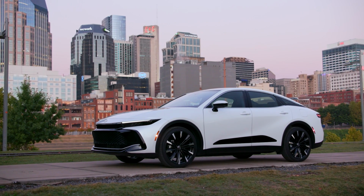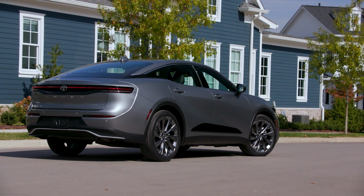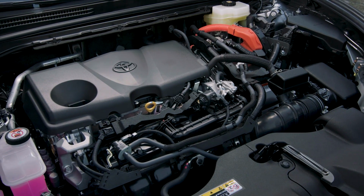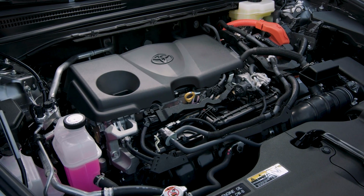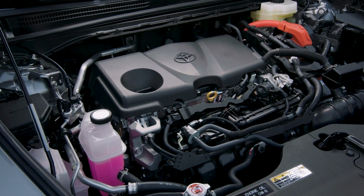Now, as mentioned, the Crown is available in 2 different hybrid versions depending on which trim level you go for. The base, XLE, and Limited trims come with the same 2-motor hybrid system that Toyota uses across most of their lineup. You have an electric motor that powers the front wheels, and a second electric motor that's connected to a non-turbo 2.5-liter 4-cylinder engine, as well as a planetary gear eCVT.